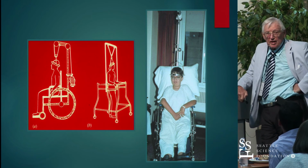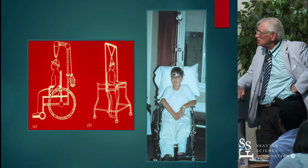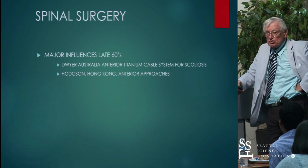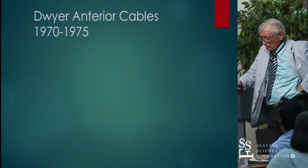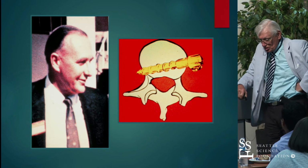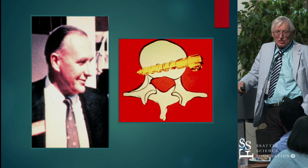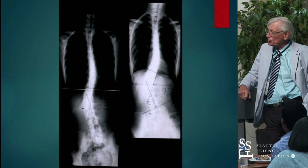Unfortunately, we don't see much of that here in the US anymore, but if you go to Africa or some of the other countries in South America, severe deformities are still seen. Major influences also in the 60s came from Australia and Hong Kong. Dwyer was a very wonderful gentleman, pictured here, who introduced anterior screw fixation together with a titanium wire, flexible, for the correction of thoracolumbar deformities. He unfortunately died prematurely from gastric cancer.